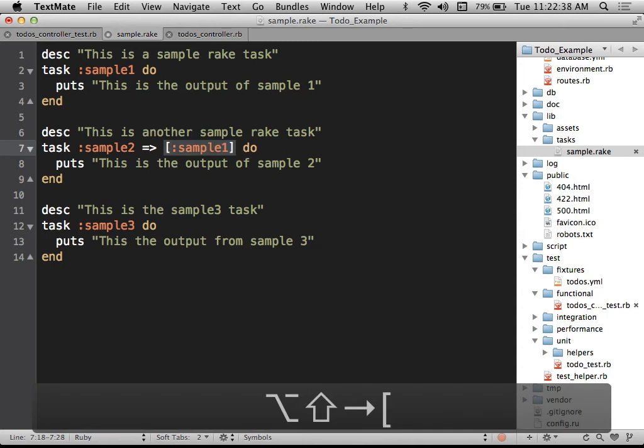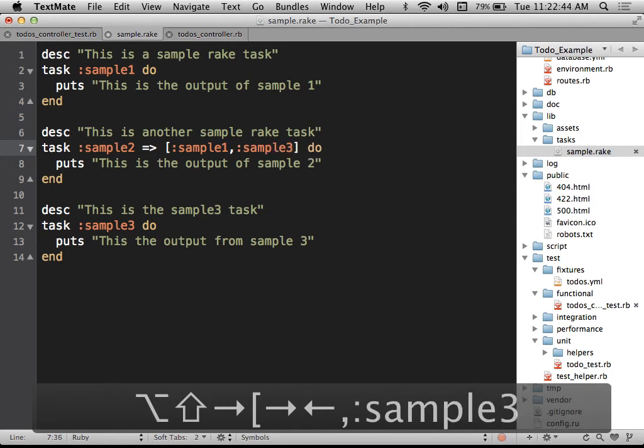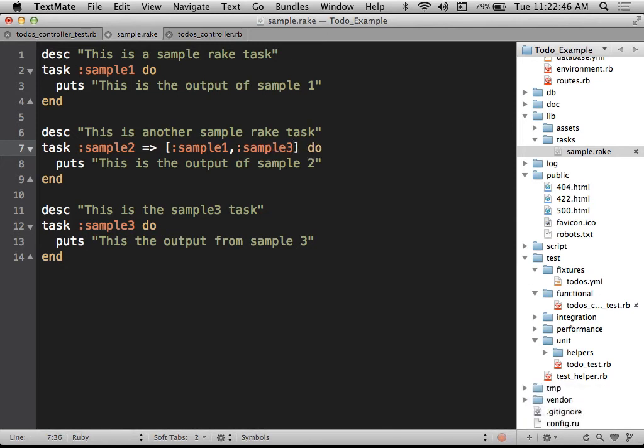Right? What I can do is instead of just giving it a single symbol, I can give it an array of symbols. So if I say that the sample 2 task is dependent on an array of sample 1 and sample 3, then Rake will automatically take those tasks in that order, 1 and then 3, and execute those before it executes sample 2.